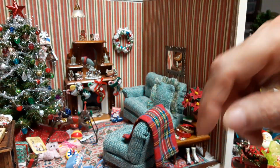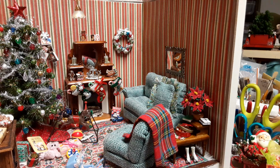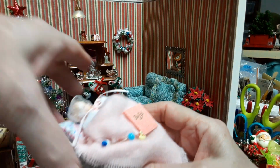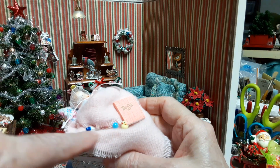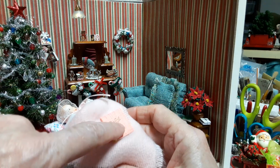I guess I should show you the baby. Here's the baby, the baby in the bassinet. And there's a little duck and a little rattle and a baby bottle and a baby book.